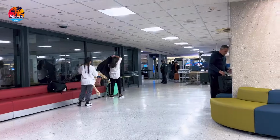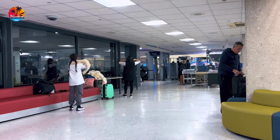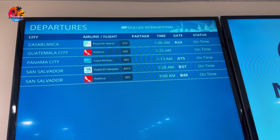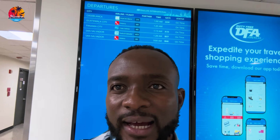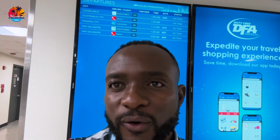So today I'll be on the flight that takes us from 1 a.m. into Casablanca, Morocco. And when we get there, we'll be arriving in Morocco at about 2 a.m. in the morning. Let's go and experience the flight to Douala, Cameroon. So you always want to remember to check on your gates. If you look right behind me, our gate is gate A24 and we are leaving at 1 a.m.